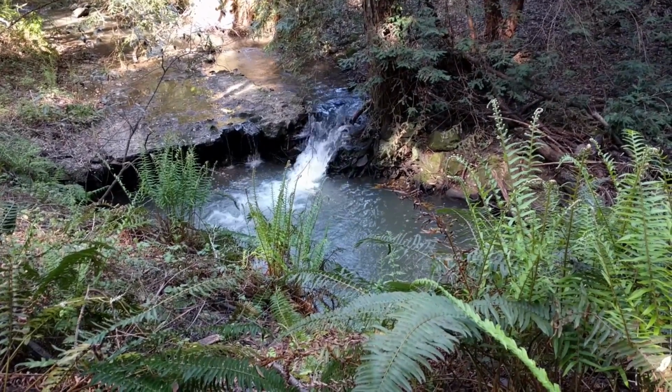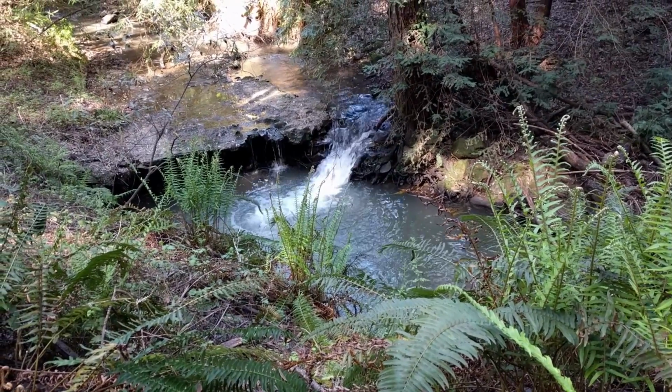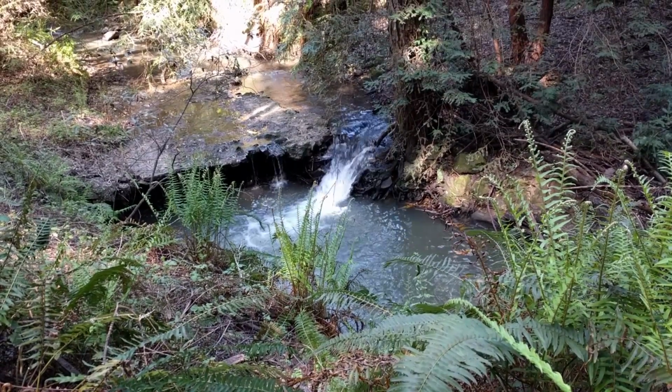A lot less water compared to last time. It used to be like a giant waterfall, I mean, like a couple months ago, but now it's just a mini waterfall, rapids, I guess.